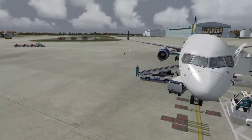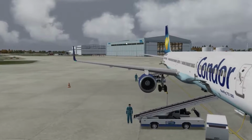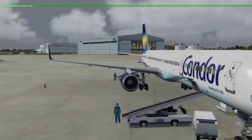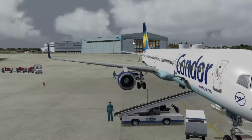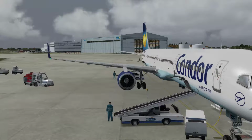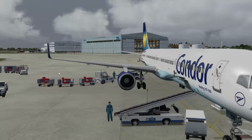But there we go, Condor 757, and look at that in the background as well. The Thomas Cook hangar at Manchester. But this is an incredibly nice aircraft. This is the Quality Wings 757 before I get slaughtered with the questions of what aircraft this is. It's not the Captain Sim, it's the Quality Wings, and there goes the baggage straight through the cone, doing its ultimate realism.